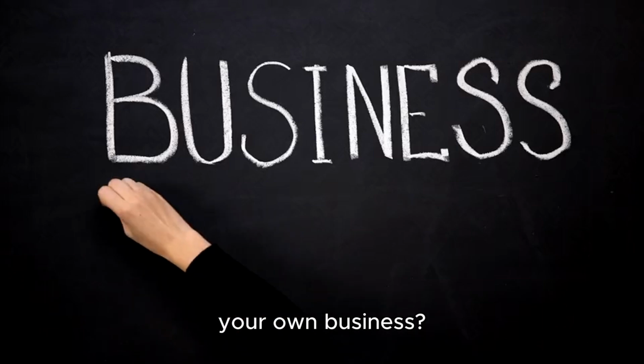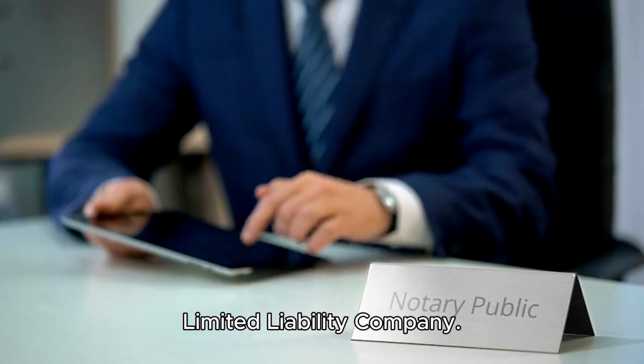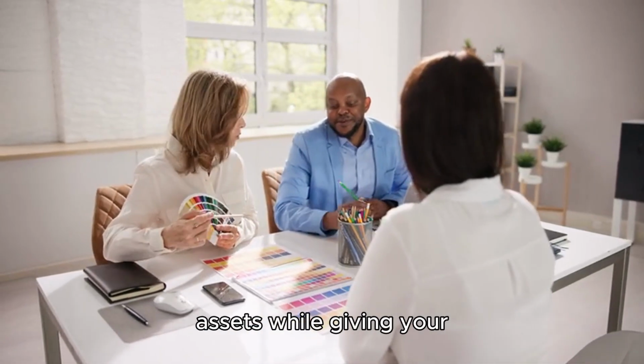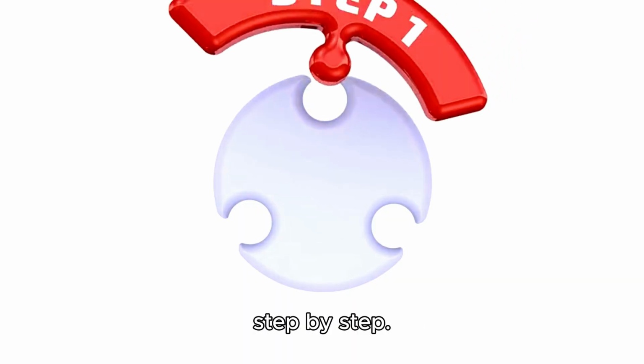Thinking about starting your own business? One of the smartest moves you can make is forming an LLC, a limited liability company. It's simple, powerful, and protects your personal assets while giving your business credibility. Let's break it down step by step.